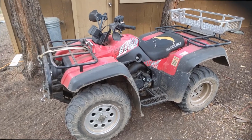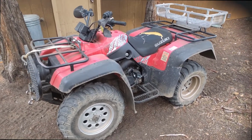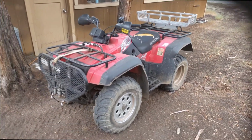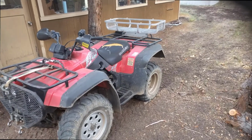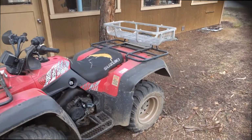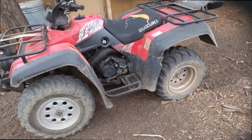First up was the 2015 Suzuki 500. Next up is the 1999 Suzuki 500 QuadRunner. Now both are liquid cooled, both are shaft driven, both have four-wheel drive capabilities. However, this one is all-time four-wheel drive.